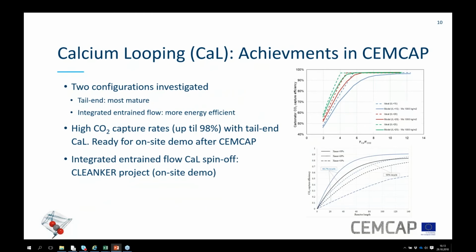And as I said, two configurations were investigated, and the tail end, the circulating fluidized bed, is the most mature. It derives from previous research on CO2 capture from coal-fired power plants with calcium looping. And then the more energy efficient integrated entrained flow was also investigated in the lab.